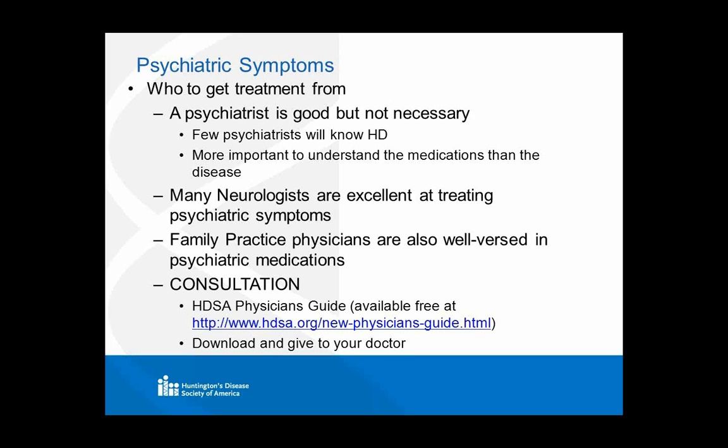But it's also totally appropriate to give this to your physician. Many physicians, because Huntington's is rare, will be welcoming to other information to aid them. But working with your physician and educating them about what you and your family are dealing with, I think is a great way to open up communication and make sure that everyone is on the same page.